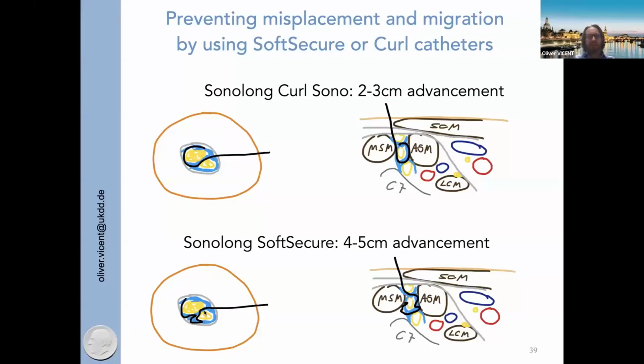And this catheter is not self-coiling with a predetermined radius like the curl catheter. So here we have a predetermined radius of the first 2-3 centimeters of the catheter. This catheter is very soft at the first 5 centimeters. So this catheter can also curl up, but not with a predefined or predetermined radius. So with these self-curling catheters, we can prevent overshooting because these catheters don't penetrate easily the surrounding connective tissue.